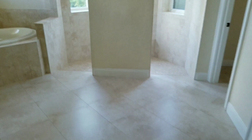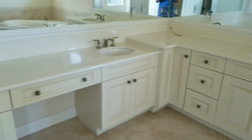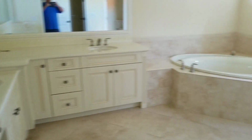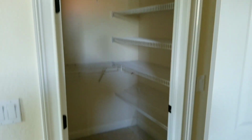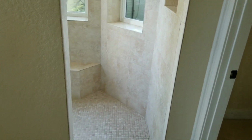Here is the master bathroom. And something that I love is all the light and the windows that they have here. So there's another closet that they have, I guess for whatever. Toilet area. This is gonna be for your soap, whatever. Check this out, this is the shower.